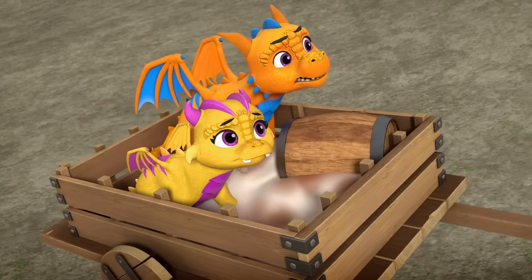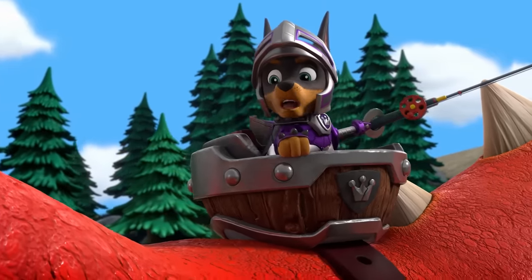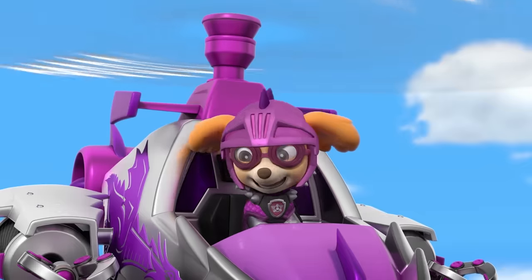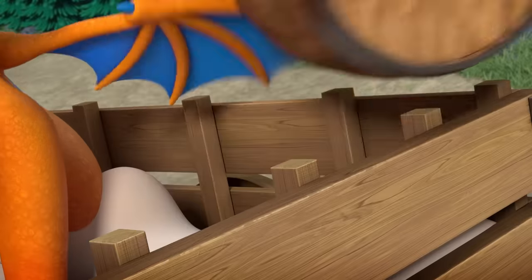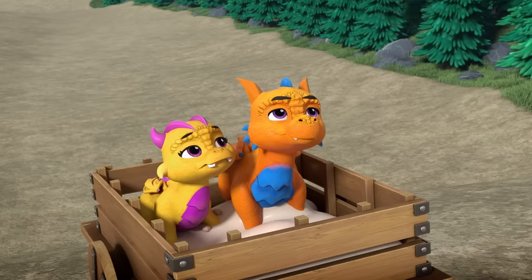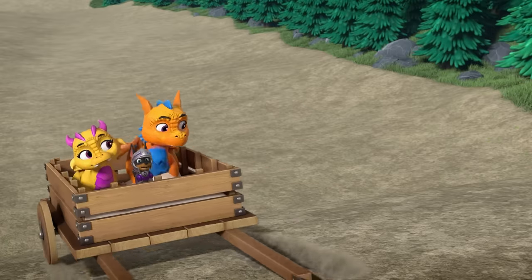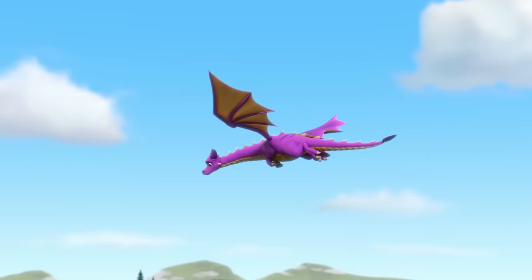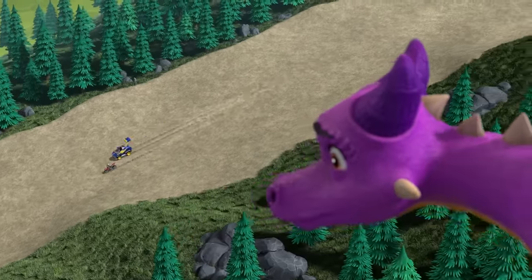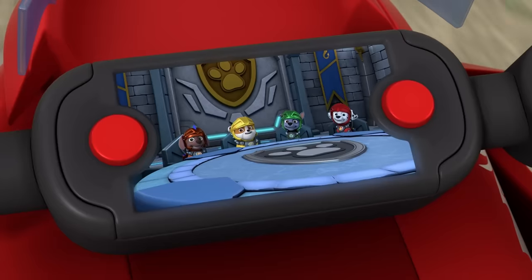You're stuck! Boo-hoo! Serves you right for breathing fire and melting all those marshmallows. Hey, baby dragons, who's hungry? This rescue. We're on our way, Sir Ryder.